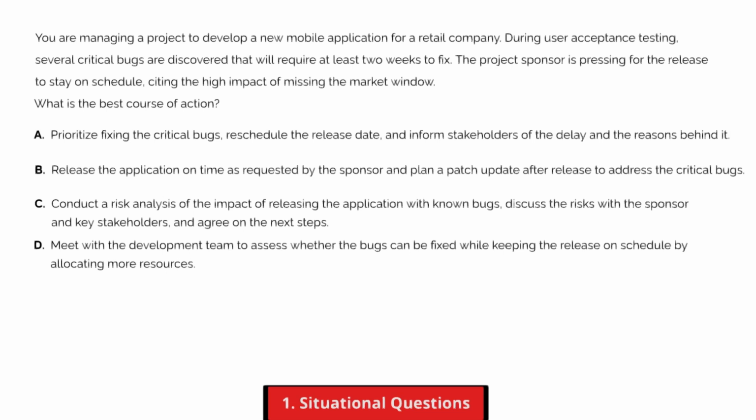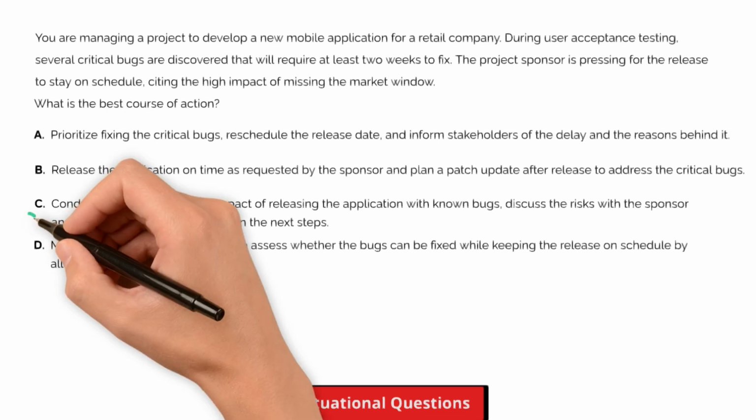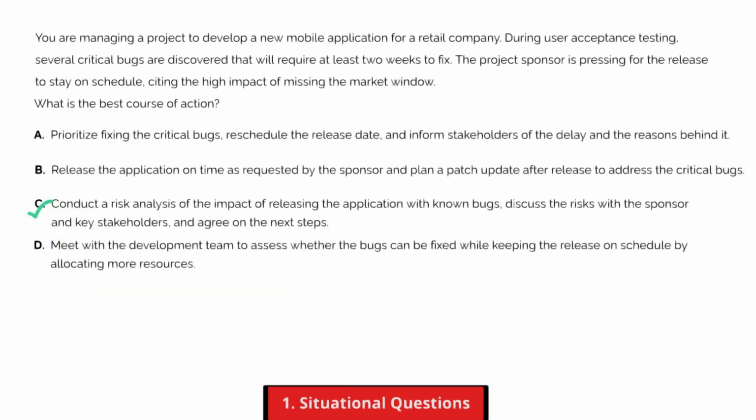All right, let's walk through this together. The best answer is C. Conducting a risk analysis is the best approach because it ensures you fully evaluate the implications of releasing the application with critical bugs. This method allows you to involve key stakeholders in an informed discussion, helping you balance the project's priorities, risks, and stakeholder expectations before deciding on the next steps. Let's look at other choices and why they are wrong.